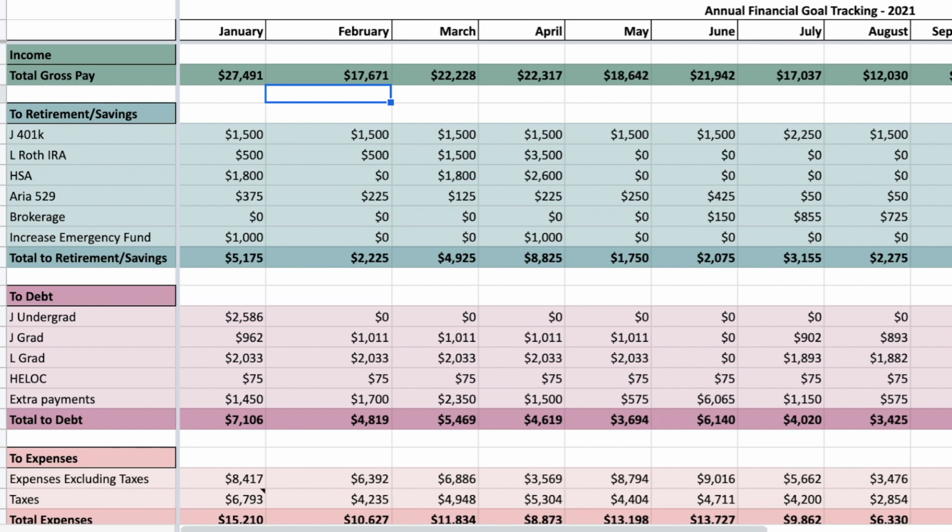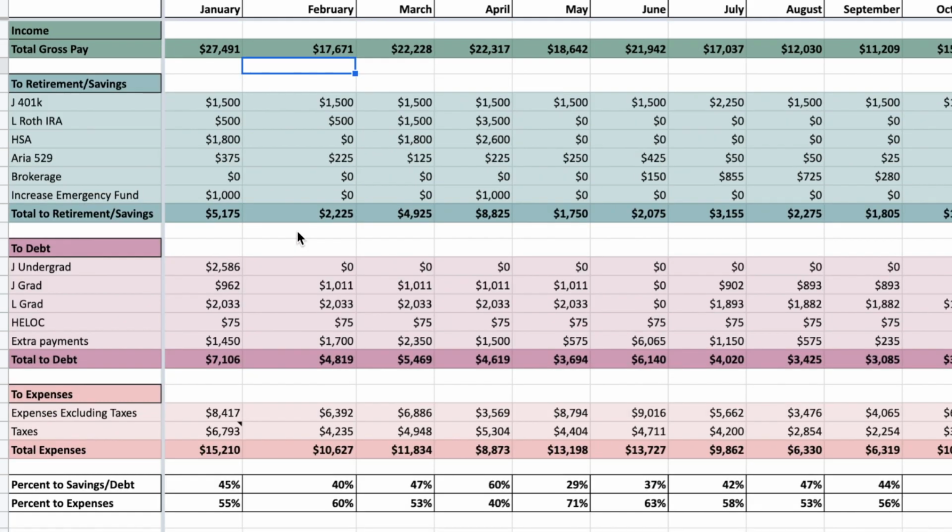Let's jump into it. This is my annual financial goal tracking spreadsheet, and here's an overview of it. Every single month I put in our numbers for the different categories, which are income, retirement slash savings slash investing, debt, and then expenses, which includes taxes. At the bottom, it shows the percent going to debt and savings versus the percent going to expenses, so we see how much is actually going towards financial goals and progress versus how much we are spending during the month.